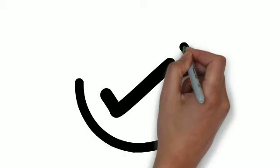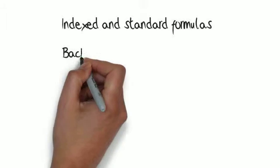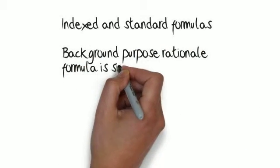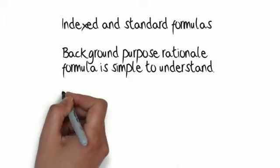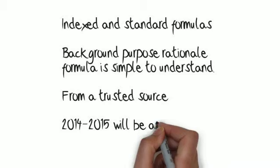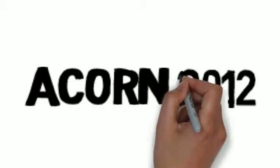What's good about ACORN standards? They're easy to find what you're looking for and simple to read. The background, purpose, rationale formula is effective, and the research is conducted by the Joanna Briggs Institute, which is considered a trusted source of research and practice information for nurses. The 2014-15 standards will be available in PDF format and also on an iPhone app, which will be subscription-based for $150.